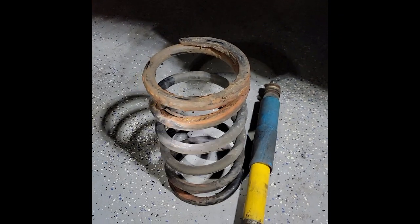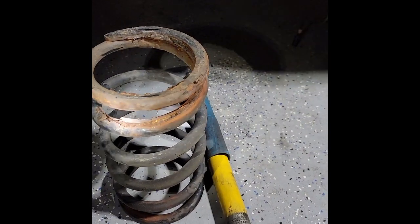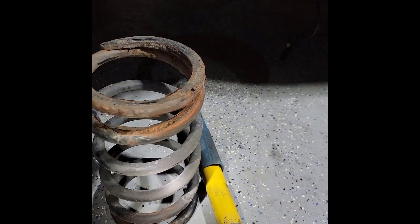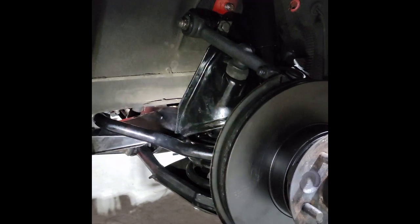So just for comparison, this is the old shock and the old spring that came out of it. So you can envision the whole subframe and the 8 arms covered in rust like this. And yeah, I would say success.